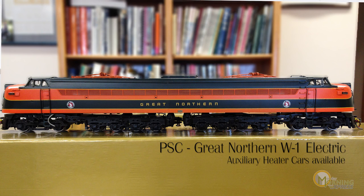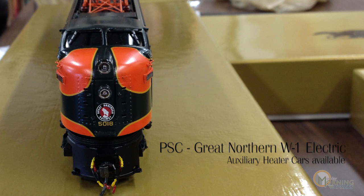PSC, Precision Scale, they have the Great Northern W1 Electrics shipping to dealers on February 10th through 12th. We received some pictures from Mark Mogensen of the production samples, which have now been received, and he tells us final approval has been given. Very few remain available, so check our website for those versions.